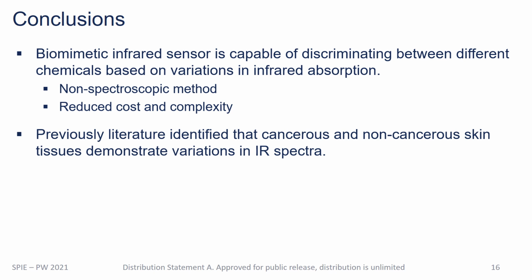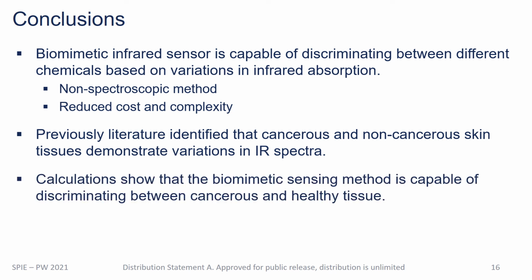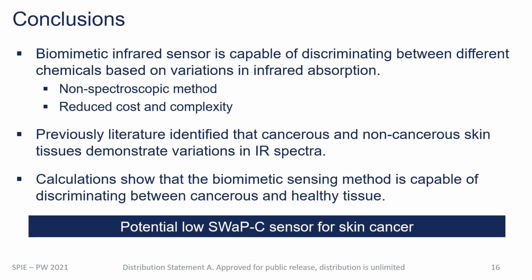Because previously literature data identified that cancerous and non-cancerous skin tissues demonstrate variations in infrared spectrum, we believe we can take that approach and use our biomimetic method to see how well we can actually model results to that. And that's what we showed here: our calculations show that we believe this biomimetic sensing method is in fact capable of discriminating between cancerous and healthy tissue. And this is all geared towards the development of a potential low SWaP-C, so size, weight, power, and cost, sensor for skin cancer detection.